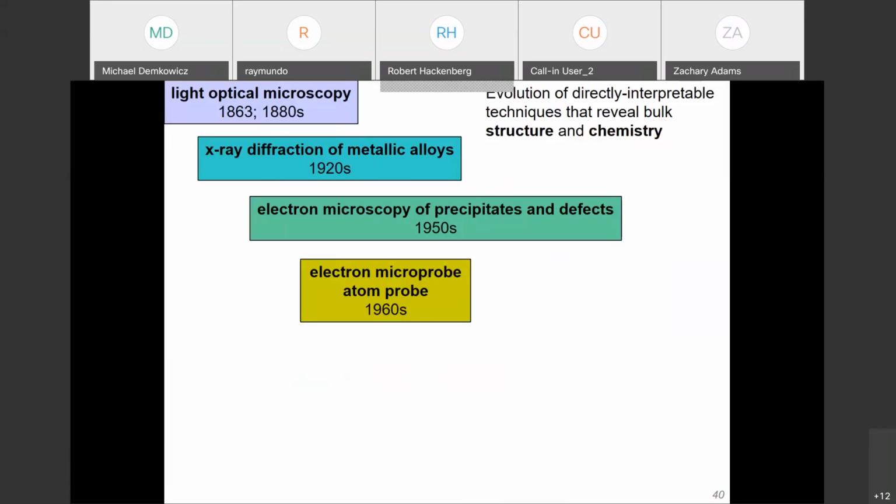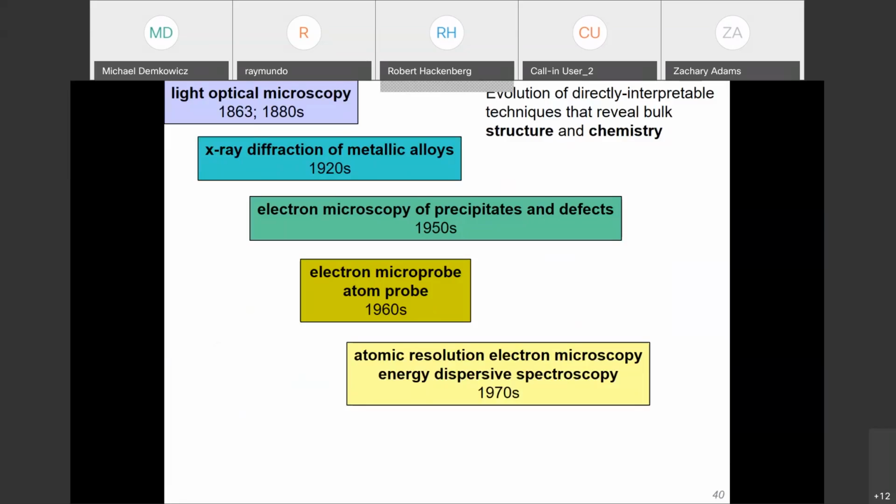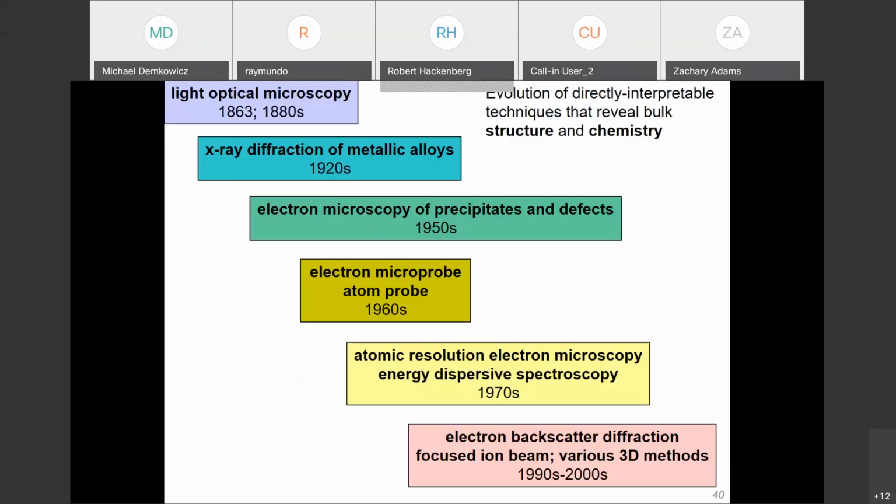Electron microprobe, atom probe, now these allow not just crystallography, but also the chemistry on very local scales. You're not just stuck with doing a chemical analysis of a 1 gram sample, which has, how many millions of atoms, 10 to the 22 atoms in that. Now you can sample thousands or millions of atoms, which are very localized and where the inhomogeneities in the microstructure and the phase transformations action is happening. By the 70s, we had EDS and atomic resolution microscopy, and more recently, electron backscatter has become very popular, along with 3D methods, including the focused ion beam, which you can slice and dice much faster.